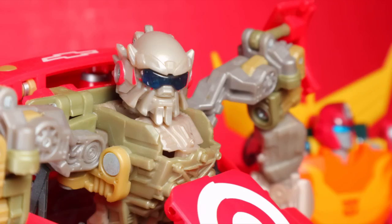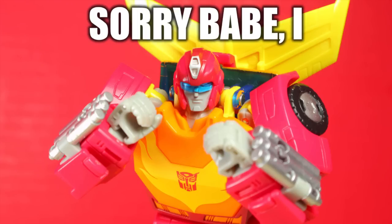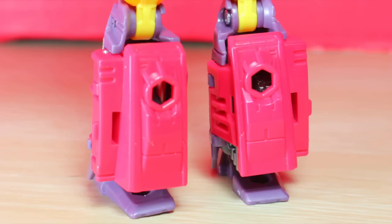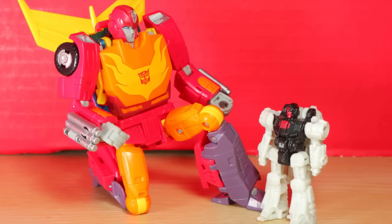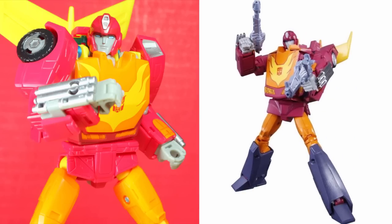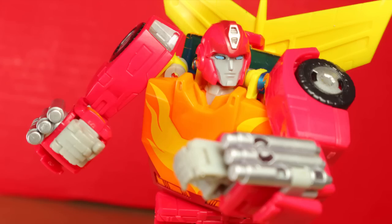I didn't know this was a Human Alliance record. Sorry, babe. I respect women. There's 5mm peg holes on the feet, back of the legs, and hands, so yeah, Siege Fire Drive works with them. All these accessories and no fishing pole? I can't complain too much. I mean, look at the masterpiece by comparison. Just don't get choked by Galvatron in space somehow.